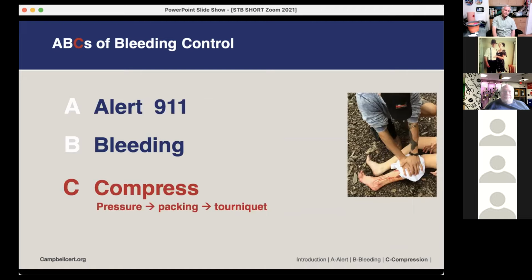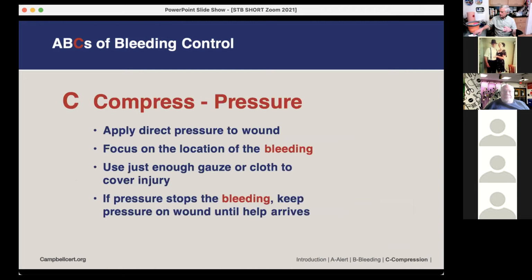So to compress, we apply direct pressure. We've got this wound here on my arm. Let me turn around so you can see. So if I have a wound, we can apply direct pressure. We take gauze, we apply the gauze on, and we just push really, really hard till the blood stops. We put it right over the blood, right over the injury. And if the blood continues to ooze through, we put more gauze right on the top.